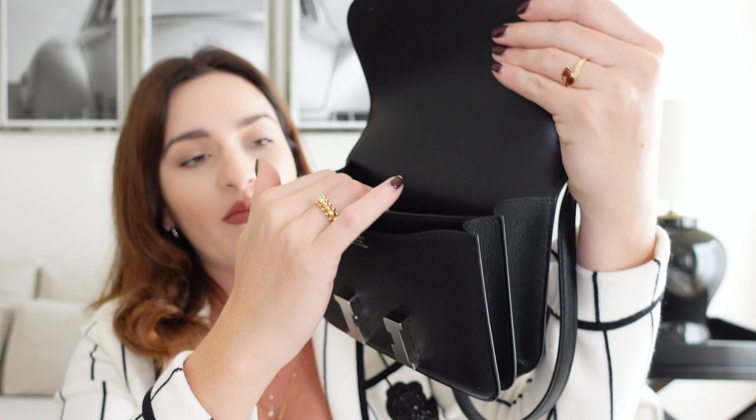The one that's new, well, first of all, it smells new. And as I said, it's much thinner. And if you open it, the clasp is much, much harder to open. So you see, I'm having a hard time opening the clasp. Okay, there you go. And inside, you can see that the pocket is also thinner.